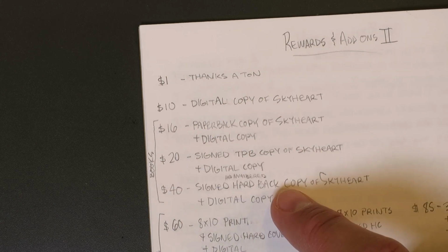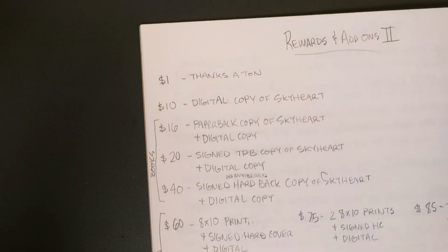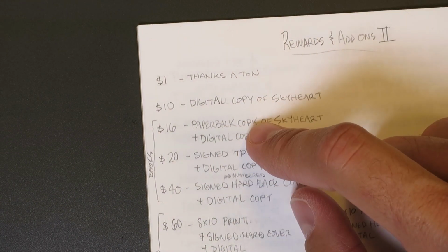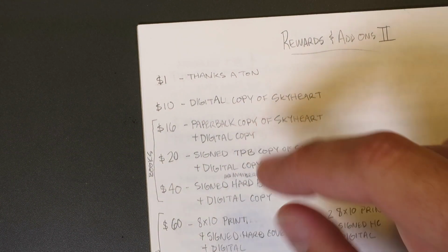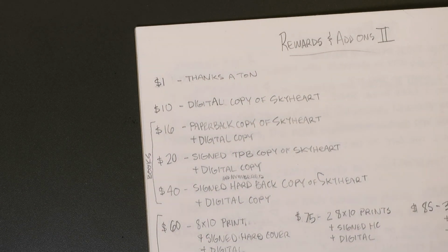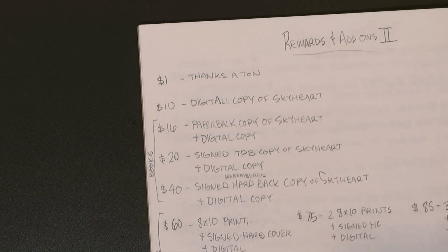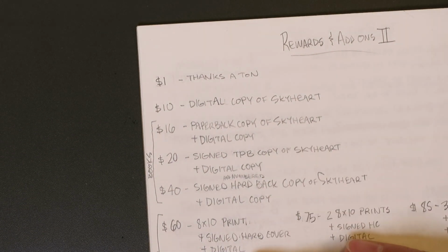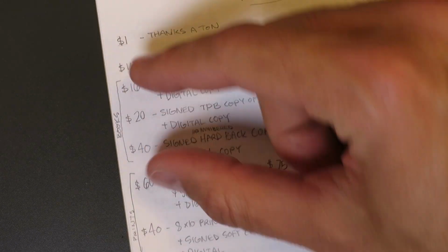and that will be an actual limited numbered edition. So you'll get it signed, and you'll get it with the numbered version. So that means if there's 500 of these hardcovers printed, your book will be one of 500. Okay, so that's the book level.